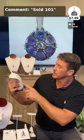This is gorgeous. And the fact that you've got that cluster gives you the look of almost a 2-3 carat because of the real estate that it takes up. So this is something you definitely want to take advantage of, and you want to do it multiple times. What do you have to lose? It's $7.99. Clearance price. And we've got a couple hundred, folks.